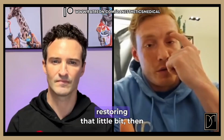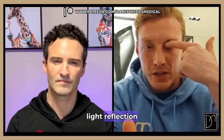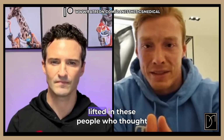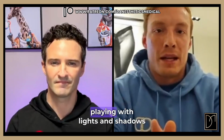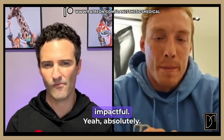Because if you're restoring that little bit, then all of a sudden you get more light reflection here than you do here. And all of a sudden you've turned that negative vector into a positive vector, and it looks massively lifted in these people who thought they needed surgery or God knows what, and they really don't. So that is the principle of it. That's the beauty of it, you're playing with lights and shadows and light reflection. And that is why it's so impactful.